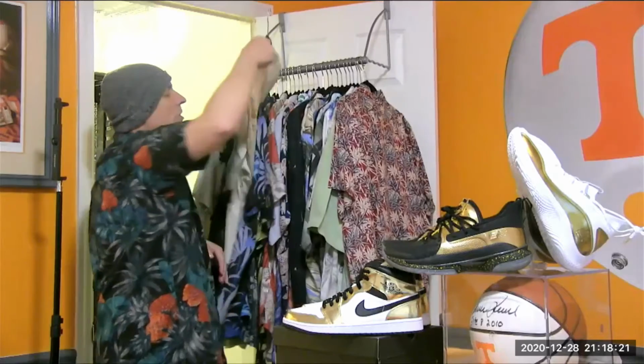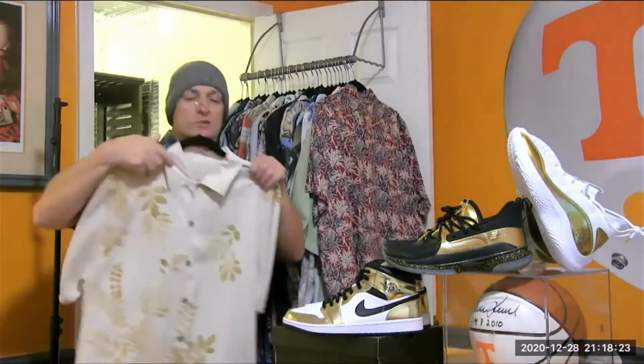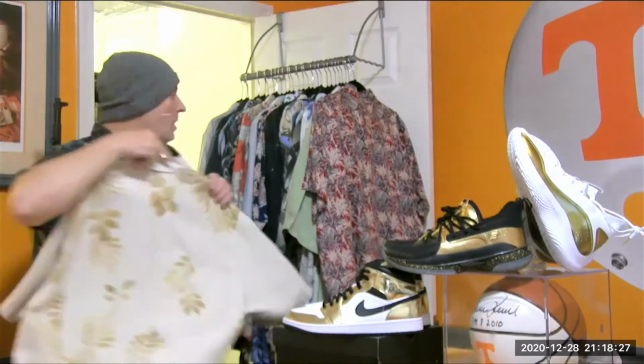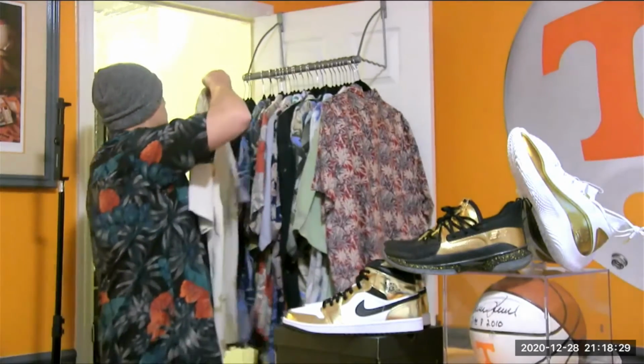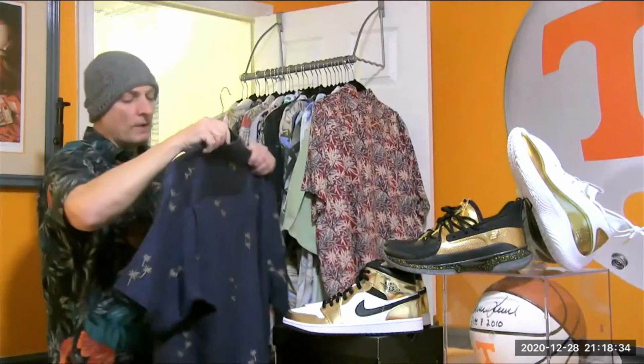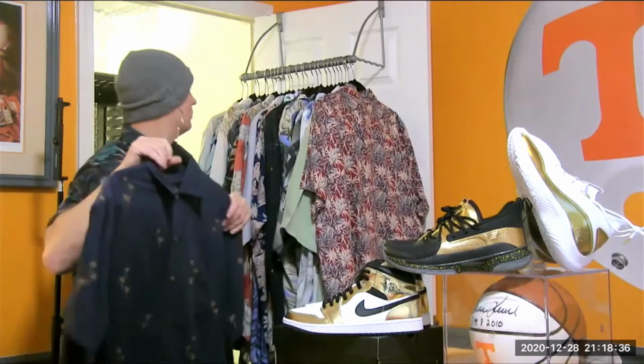Now, I like this shirt because of the buzz. It's got the gold. It looks super solid. It looks great. I love that Bahama shirt, and that is Tommy Bahama. Yeah. And here we got another shirt. This is probably one of my favorites, too. This is definitely one of my favorites, top three.